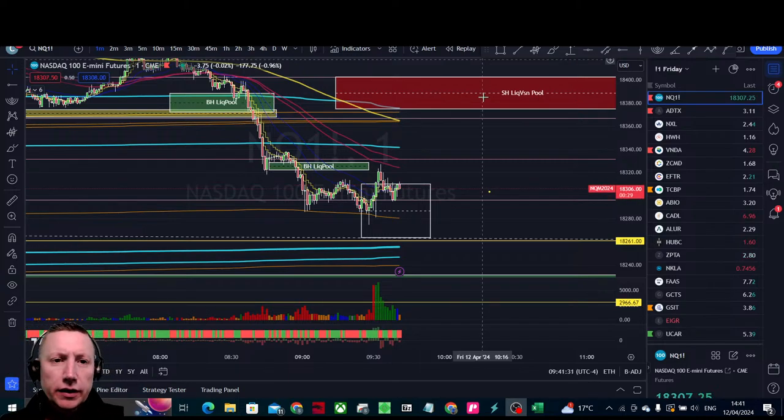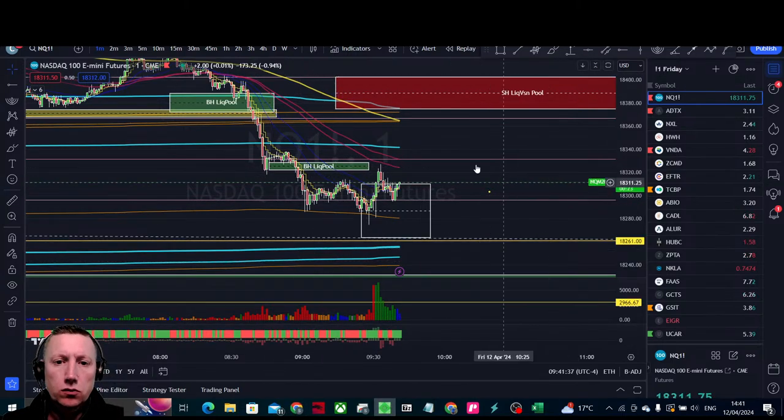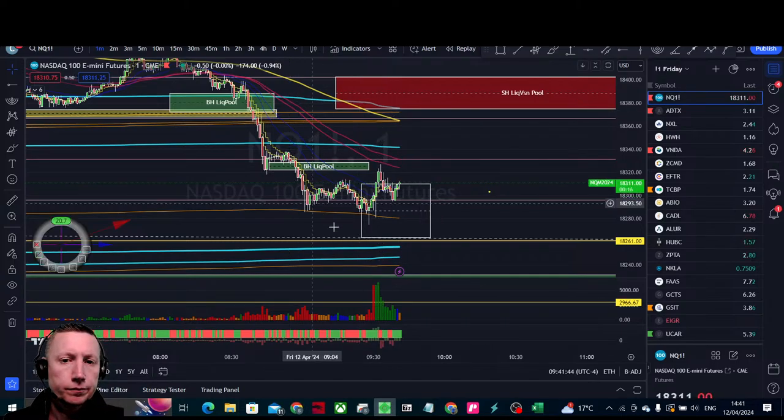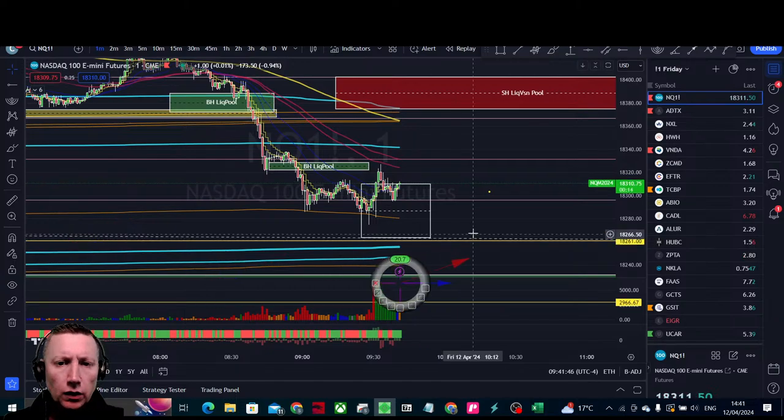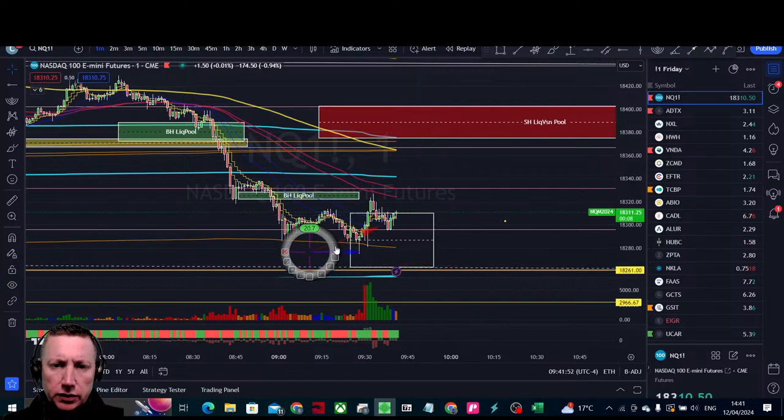All right, so just letting that open get away with itself there. So let's just grab what we've got here, one sec. There you go. So we didn't quite get down to this 230 level. That doesn't mean it needs to do it before it gets up to the 380, of course, or anywhere else in between.